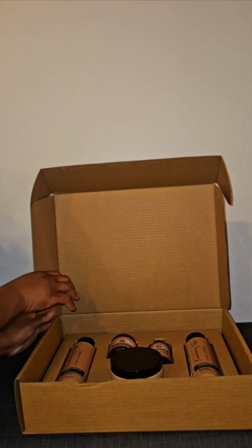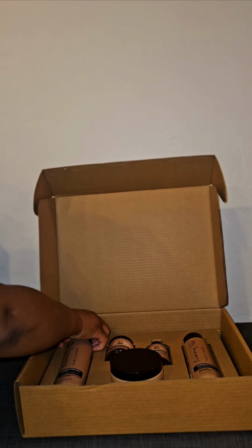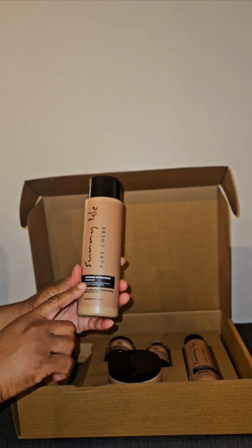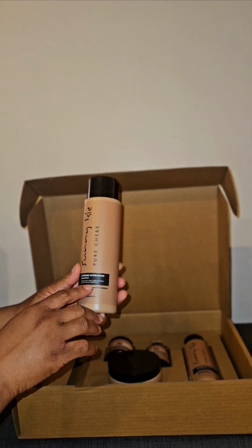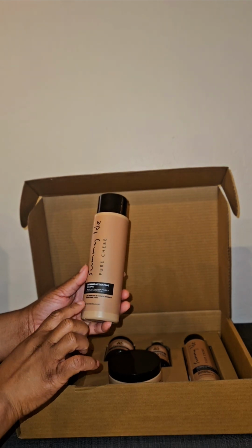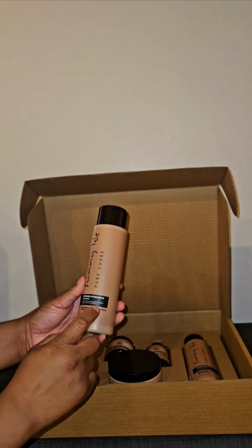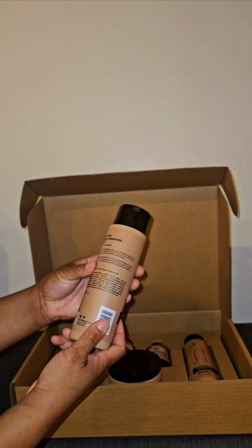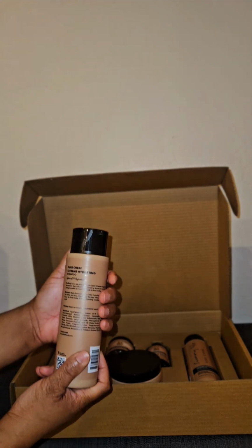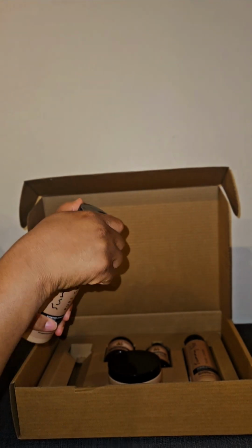So here is the shampoo. I'm just going to get that out of there. Okay, so this is extreme hydrating. It's infused with pure Chebe powder and Jamaican black castor oil. It is for anti-breakage and improve growth with that Chebe powder. Chebe powder is the hot thing on the market right now, and Chebe is found from Chad over in Africa. So this is a nice shampoo to have.